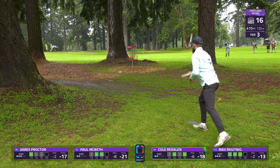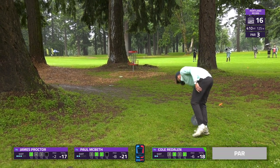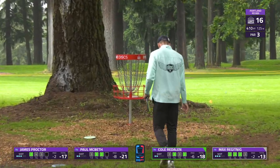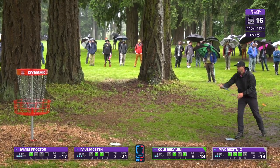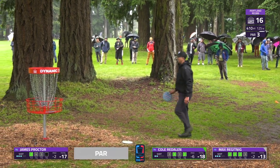So now we get to Max. Still able to save the par, and that's after a turkey, so he is putting together a pretty solid back nine here. We are going to see some tap-ins to finish things off. Call for par.